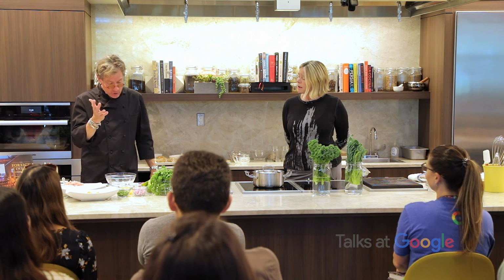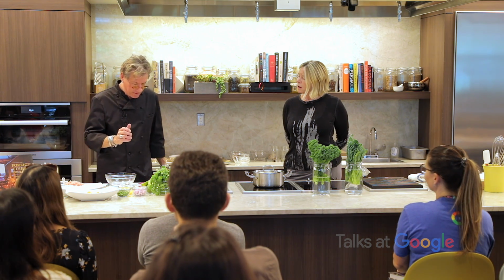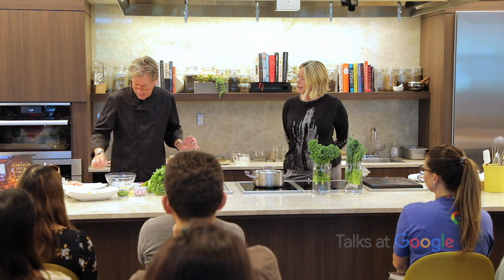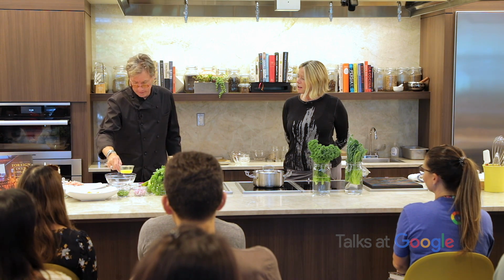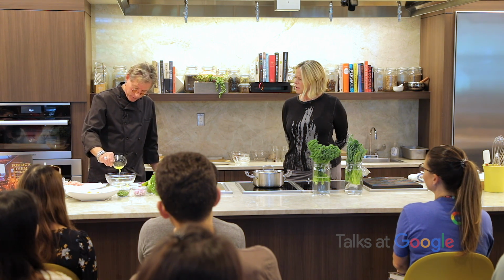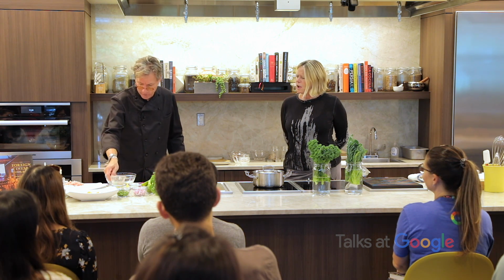So we're not really measuring today. We're going to pretend to measure, but you have to actually bring out your tablespoons and everything because the recipes are so exact. I'm kidding. So it said about 4 tablespoons of orange juice. That looks like about 4 tablespoons of orange juice.